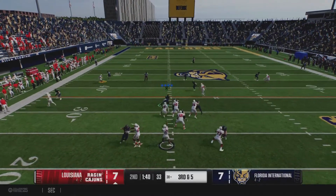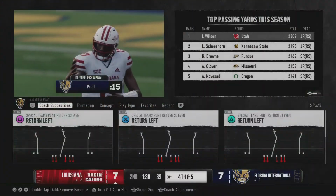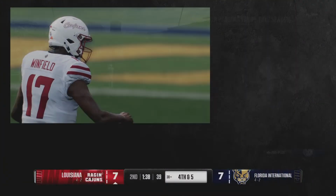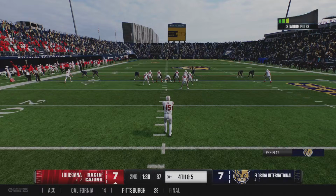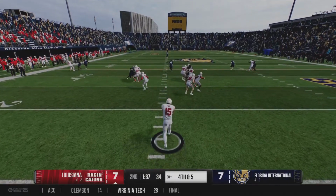Out of the shotgun on 3rd down. Oh, they really could have used that catch there. Physical pass defense. It brings up a 4th down. The Raging Cajuns will bring the punt team onto the field.